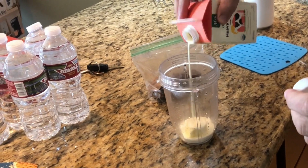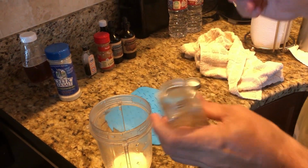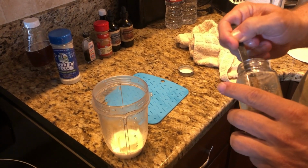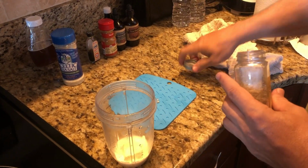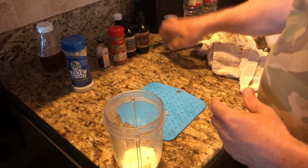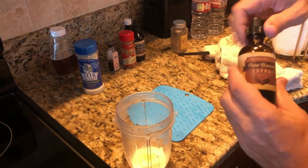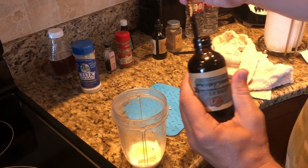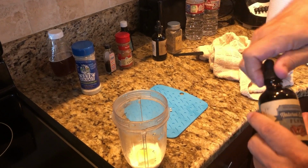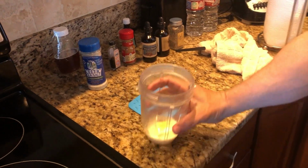Just a little bit more cream. And this is also some vanilla bean salt. I know, salt and coffee? Absolutely. More chocolate. It's an extract. Not much. That's all you need. Espresso flavor. Give it a little more of a coffee flavor to it. I think sometimes I'll put cinnamon in it. Not today.